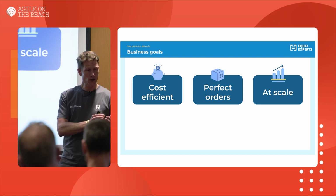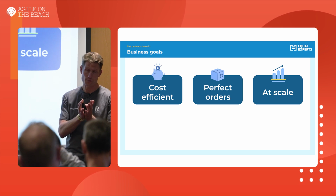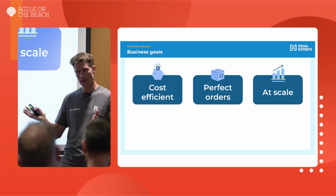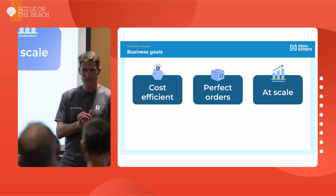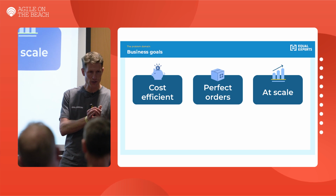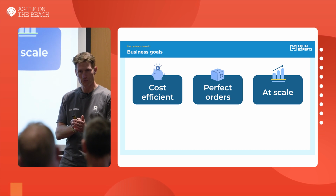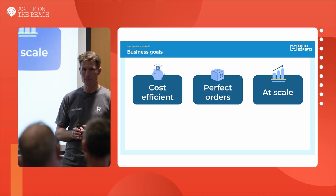And they wanted to be able to process all these orders very, very quickly. So you could buy it and then have it delivered the next day or in 2 or 3 days. They wanted to do that very, very cheaply. And they wanted to do it with minimum problems. So they wanted to ensure that when you ordered something, it got to you with no breakages, no damage, and it was the right thing that you had ordered.